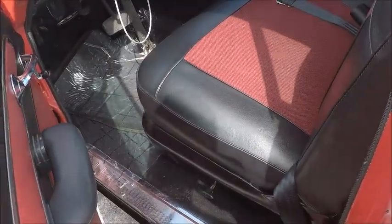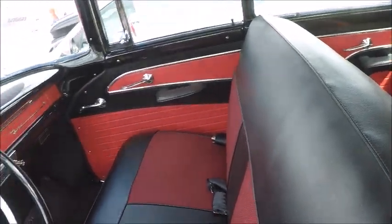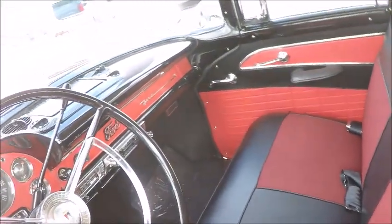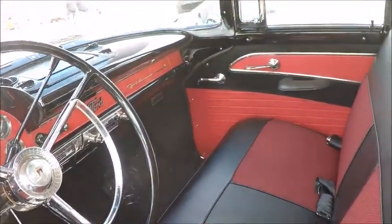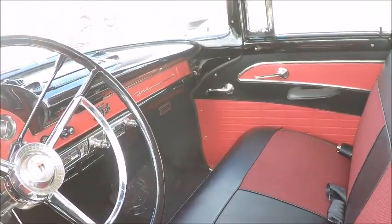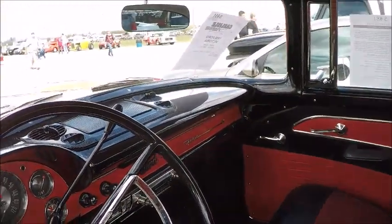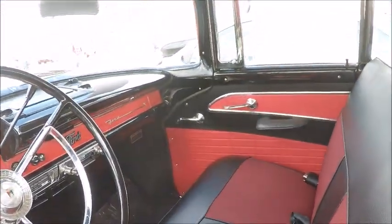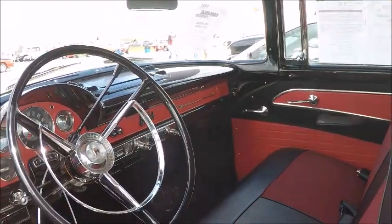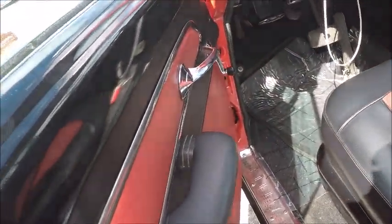And check the inside here. As you can see, that's not the original upholstery, although the door panels are correct, as is the dash, as is the Ford-O-Matic. It looks in pretty good condition, and looking at the vents there on the top of the dash, it looks like it has air conditioning. Not sure about that though.